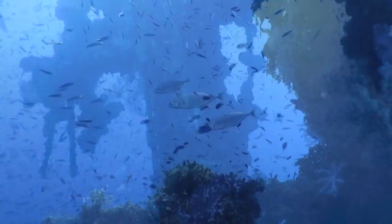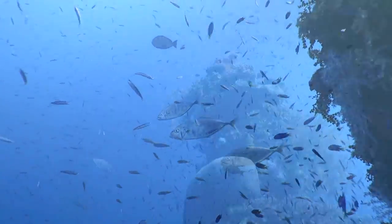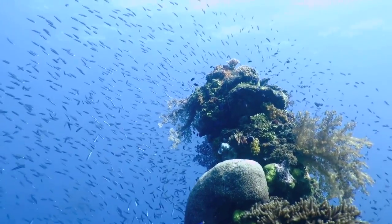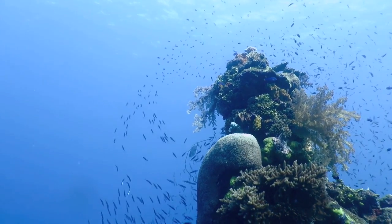Here the visibility is superb, as you can see, and actually there was quite a variation in terms of the visibility and conditions, and also the coral cover on all of the boats. But really it was quite impressive, amazing diving on the Truk Lagoon.